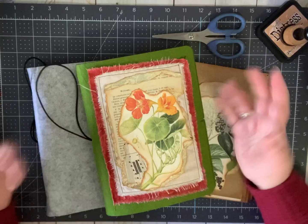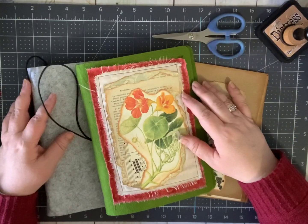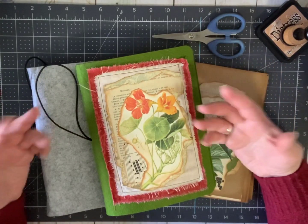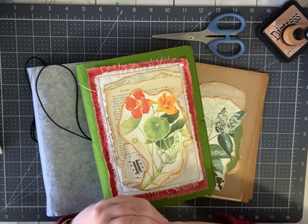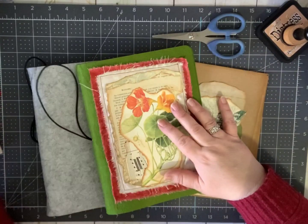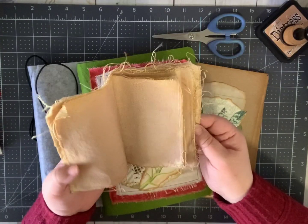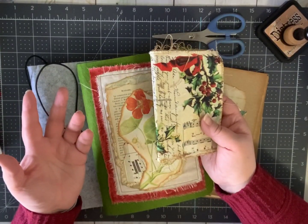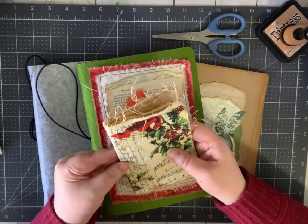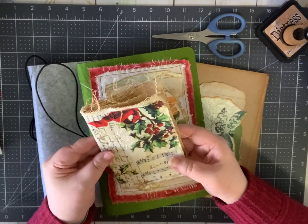So I thought I would show you what I'm working on, and if you have some time to craft with me, great. And if you're just looking for some inspiration or some ideas, that's fantastic too. What I have on my desk right now is a couple of different projects, and this is one of them. I'm trying to work out of my comfort zone lately, and I've been doing a lot of things outside of my comfort zone.